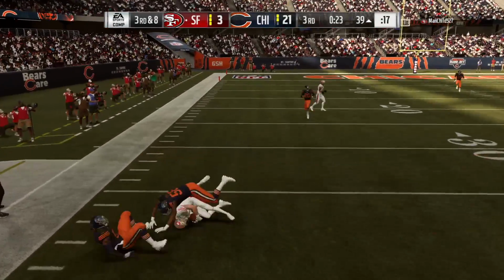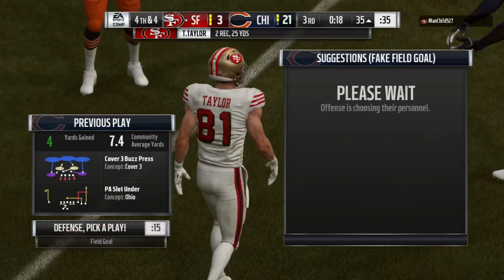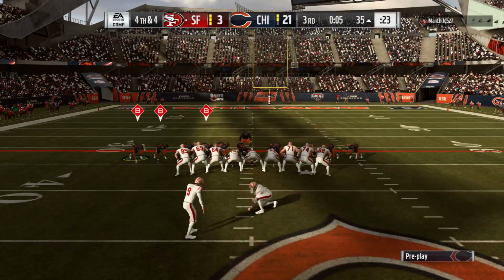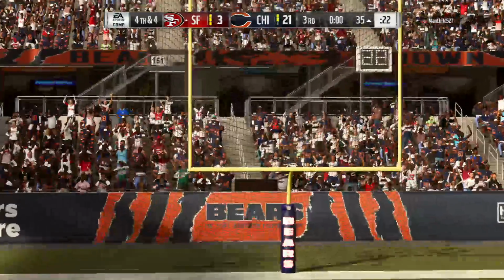Throw taken in by Taylor, left side. And he'll go down here at the 35-yard line. They get only 4 that time as that leads us to a 4th down. So much about this game is just understanding situations and then having to execute, isn't it? Guard the first down sticks. Don't let them get there. And they rallied and made the tackle.